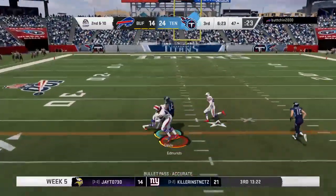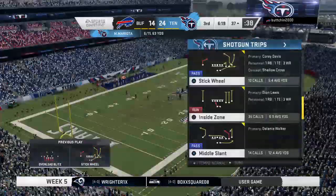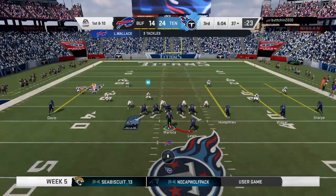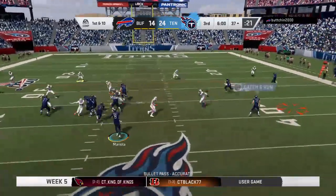Mariota. That's brought in by Davis over the middle. And he's got a first down as a tackle made at the Bills' 37. This has to go down as one of the simpler routes in the playbook, but oh so effective. Nice completion there. Keeps the sticks moving.